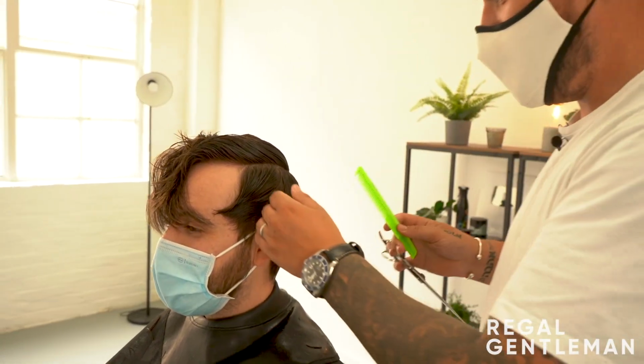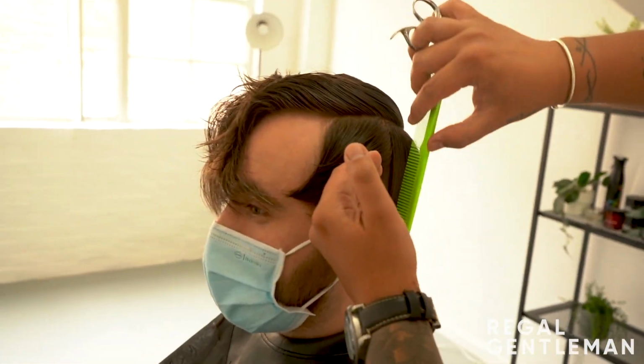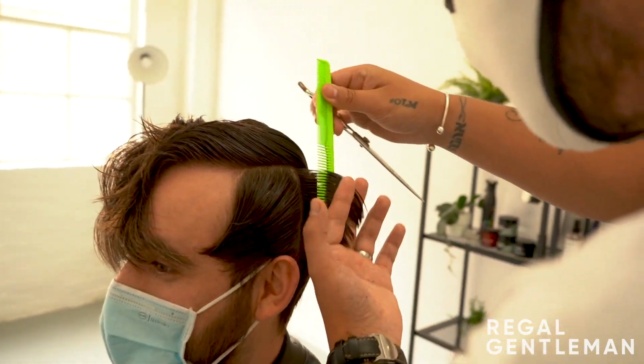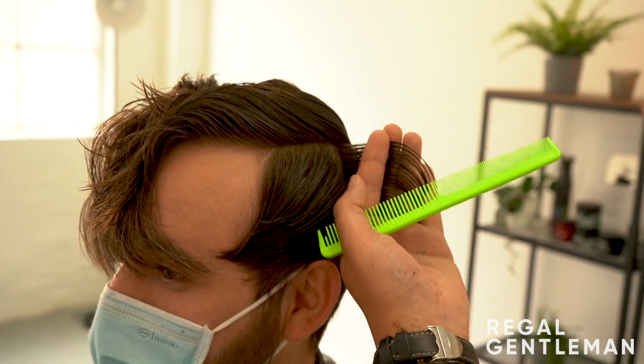And to be honest, I kind of like working with the bright comb. I've never really used a bright comb before. I don't know why. I've always been quite conservative and used very dark combs. But I'm kind of liking it. Does anyone else like it, or is it a bit too bright?